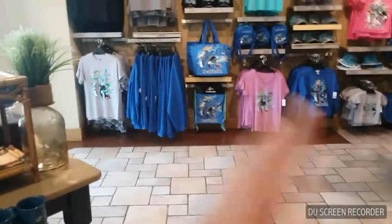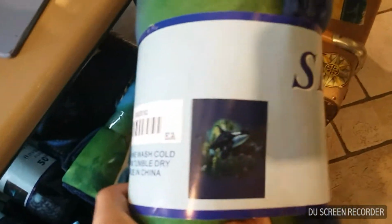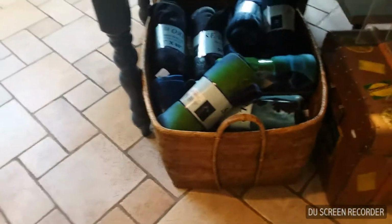They have a ton more SeaWorld attire over there. This is all 2018 stuff, and I want that blanket pretty bad. This blanket looks like the orcas, just the orcas playing with some fish. I'm not sure how much this is. I'll have to say that's probably like $20. We're going to walk right over here into more of the artsy section of the store.